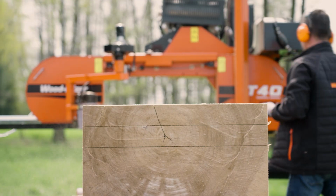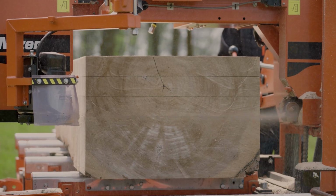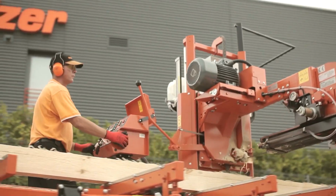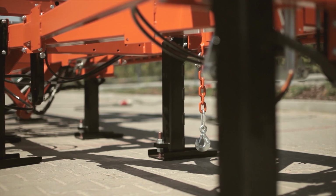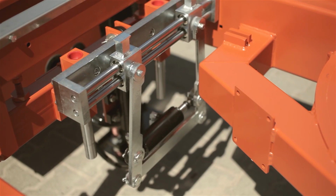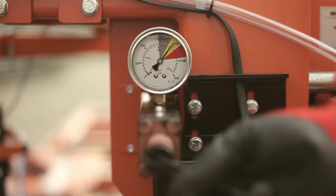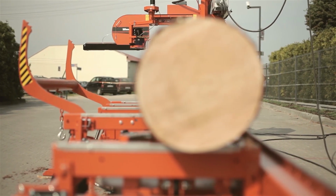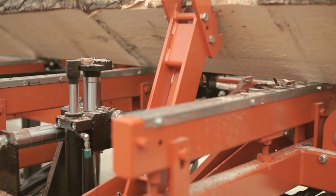The LT40 Sawmill has been engineered as a sturdy and durable machine capable of working long hours in all weather conditions. The LT40 has been designed to process logs with a maximum diameter of 90 centimeters on a 5 meter, 6.3 meter, or 8.6 meter long sawmill bed. It's supplied with either manual, hydraulic, or super-hydraulic log handling configurations to match productivity and budget requirements.